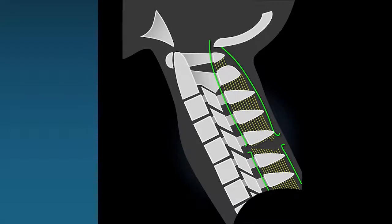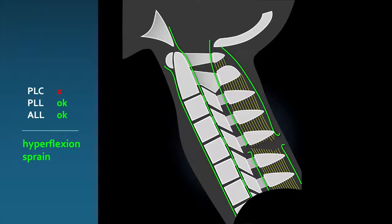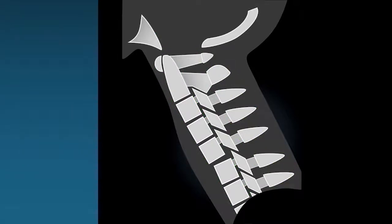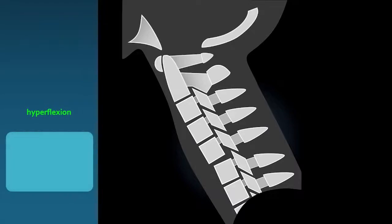In this particular example here, we're going to look at tearing the posterior ligament complex, my apologies, the posterior ligament complex, with the anterior longitudinal ligament being intact. This injury is referred to as a hyperflexion sprain. If the force continues and tears through the posterior longitudinal ligament, so that we've knocked out the posterior ligament complex and the posterior longitudinal ligament, but keep the anterior longitudinal ligament intact, we are dealing with an anterior subluxation injury. So these are the hallmarks, particularly for hyperflexion injuries.